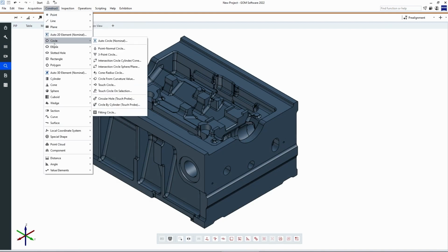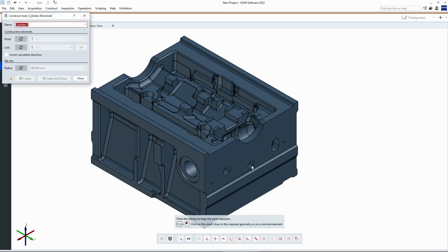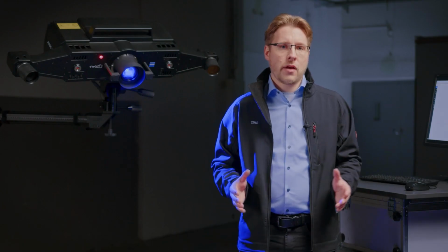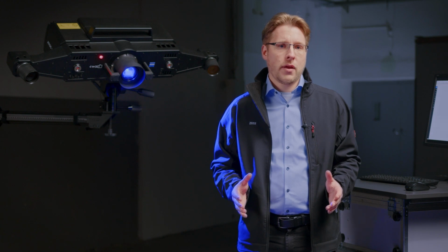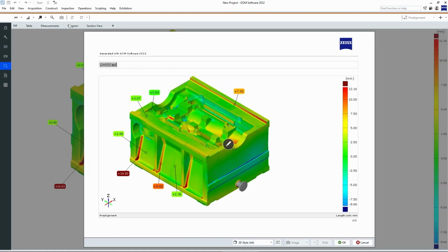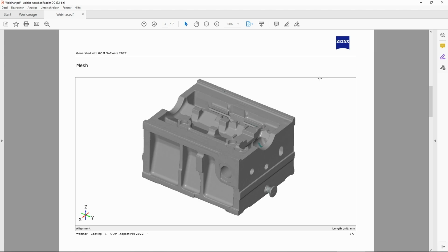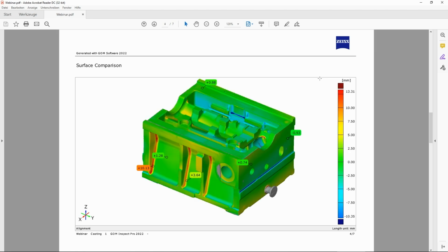In addition, we can also inspect our component extensively for dimensional accuracy in terms of GD&T. After the analysis, the results can be displayed on report pages and compiled into a measurement report, if required. This can be archived as PDF. Furthermore, the results can also be used and made available for statistical evaluations and documentation.